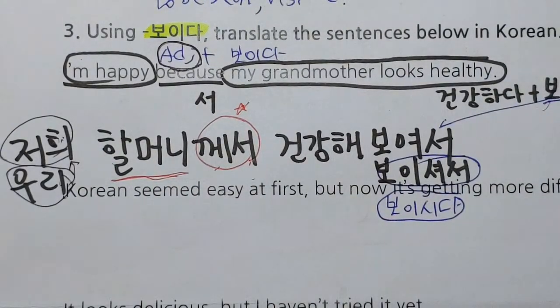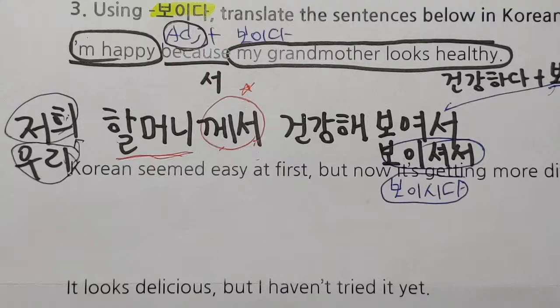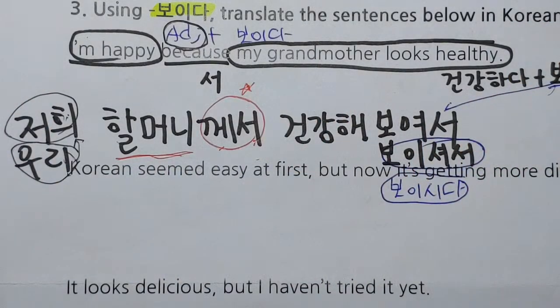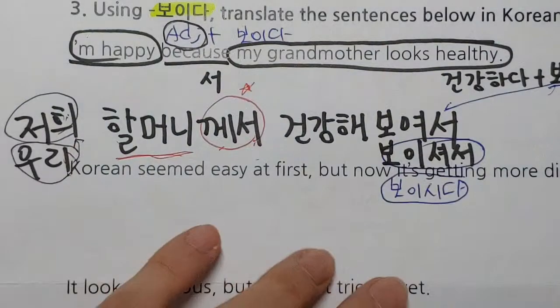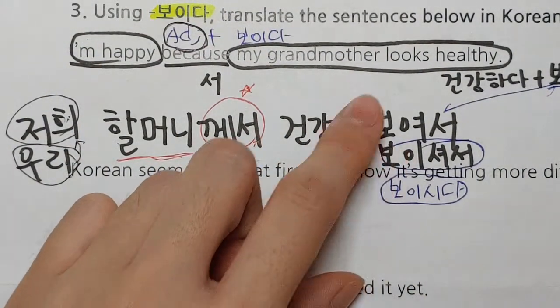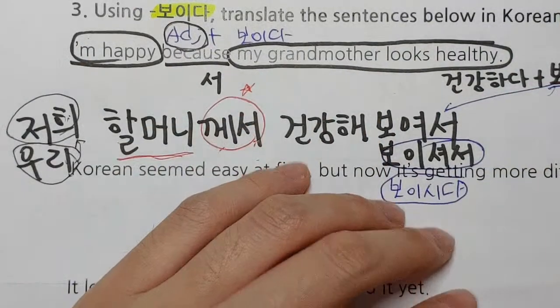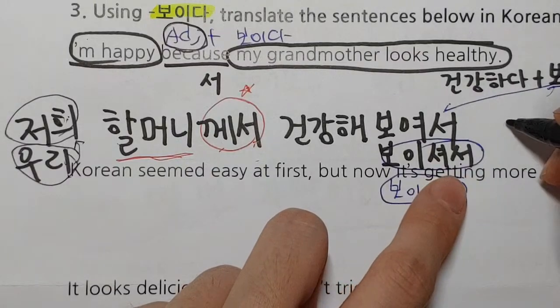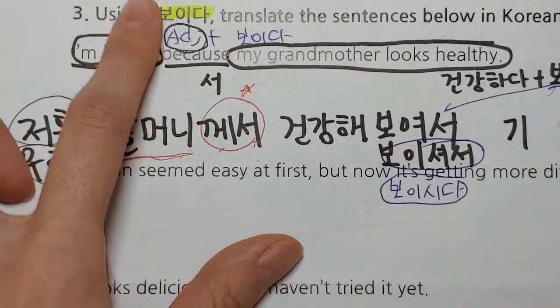So you don't have to get all the honorific forms correctly. It doesn't matter. Not even native Korean speakers stick to all the rules. But just for practice, I want to let you guys know, teach you guys as many things as possible. So we're looking at many options here. So 보여서 or 보이셔서. I'm happy.